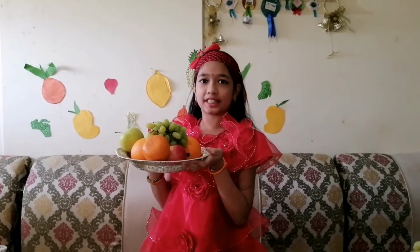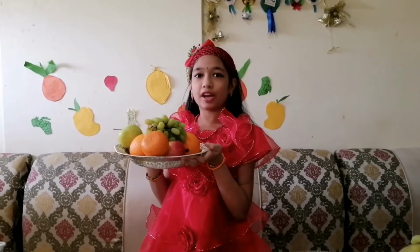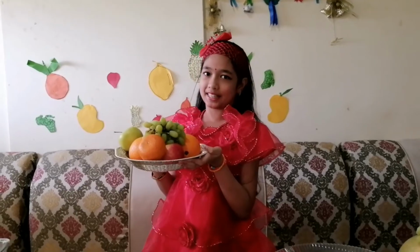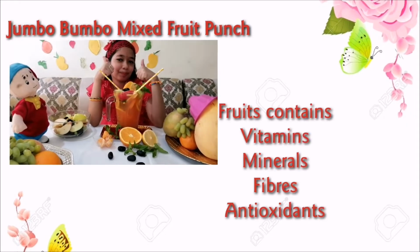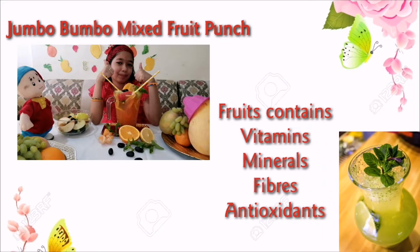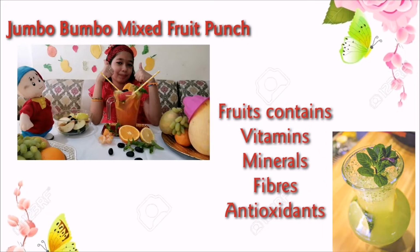We must eat plenty of fruits daily because they contain essential nutrients like vitamins, minerals, fibers and antioxidants. Fruits provide us immunity and protect us from diseases. Fruits contain vitamin A, C, folate, minerals such as iron and potassium, etc.